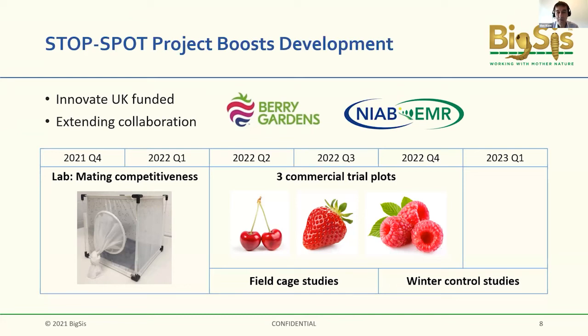If we've got enough production, we will be able to do a few small commercial plots as well, if growers are interested. But I will leave it there and leave a bit of time for questions. So thank you very much.